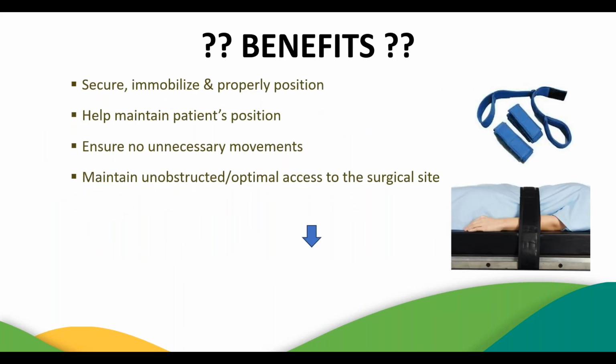Benefits of putting them on, again, redundant: securing and immobilizing. So there's a common theme here: properly positioned, maintaining that position, ensuring no unnecessary movements. Have we ever been in a procedure where, in the middle or getting close to the critical part of the procedure, the patient decides to lighten up a little bit? Arms fall off the arm board.